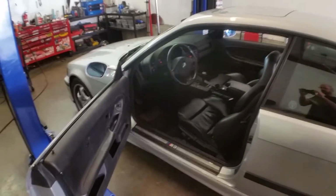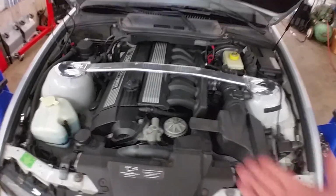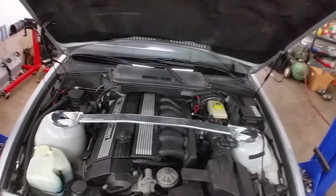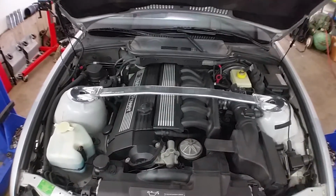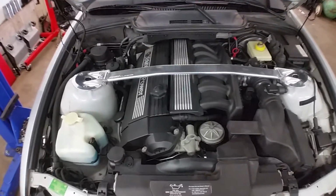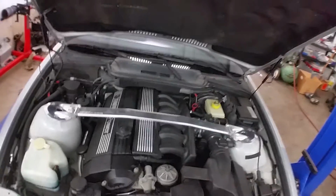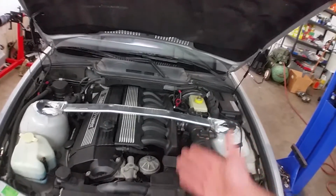But yeah, let's pick up the video underneath the hood maybe. Here it is, BMW's famous inline six. Fantastic motor. People get kind of upset that we didn't get the European spec M motor. But this thing hauls the mail. I love it. And it's reliable as all hell.